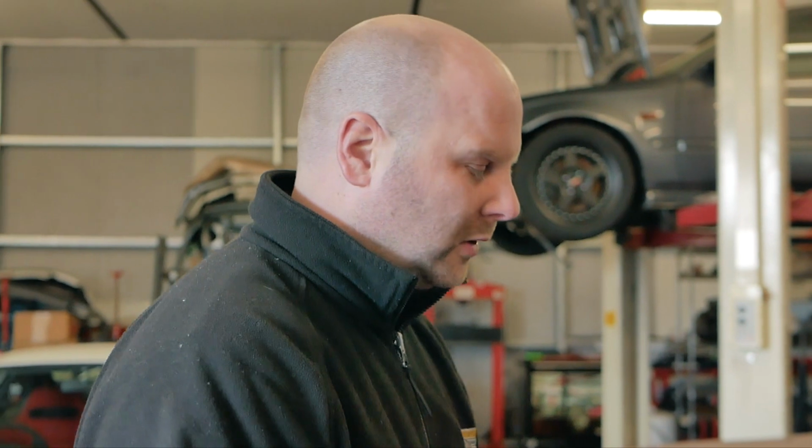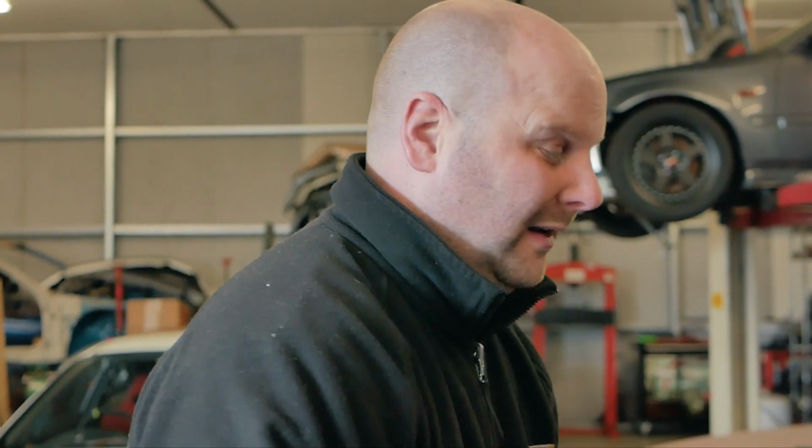Some people think I'm taking too much stuff off, but whenever I'm working on customers' cars, I like to take the element of any sort of risk of breaking it and just take it away. So I take as much apart as possible.